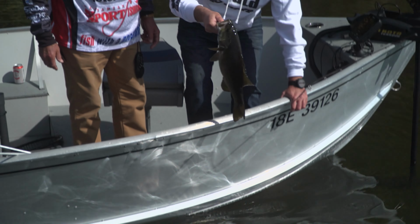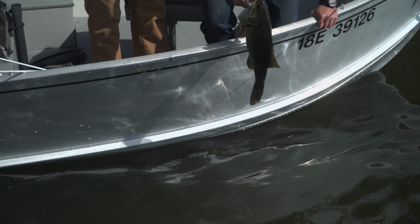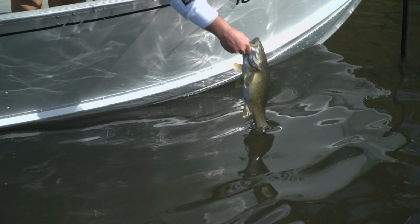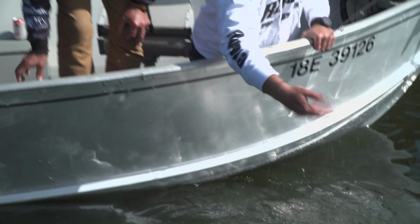Okay, we'll get this guy back in. We were about to stop fishing this spot too, and we're going to head somewhere else. We're gonna keep going around. Let's stick around here for a while. We'll see. This guy. Gorgeous. The smallies are so healthy up here. There he goes. You did good. Beautiful.